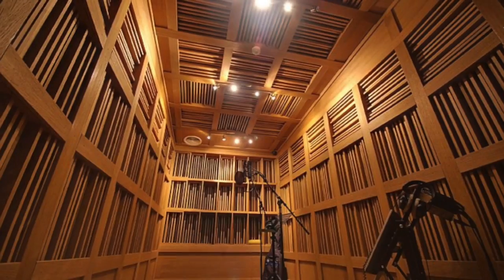Left untreated, certain notes would ring louder than others, which not only makes it hard to get an accurate recording, but you also can't do an accurate mix. Cue the quadratic residue diffuser.